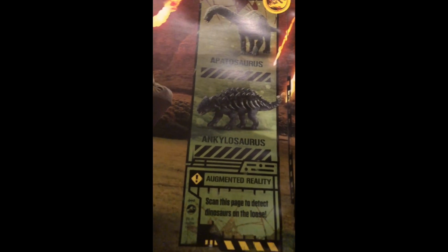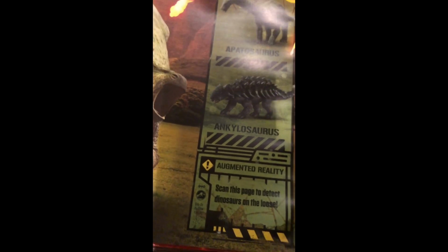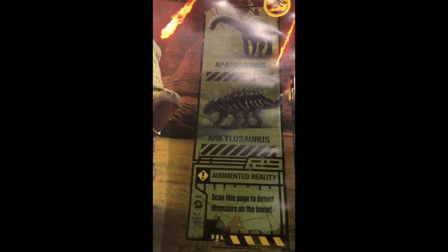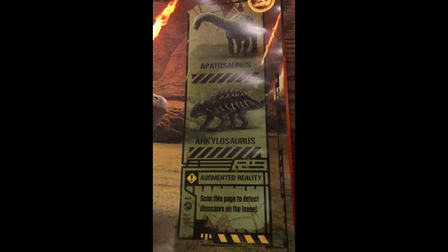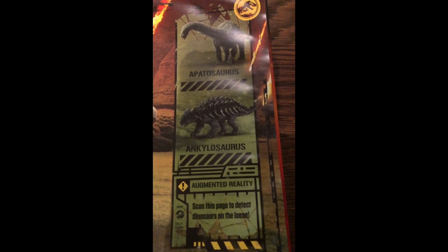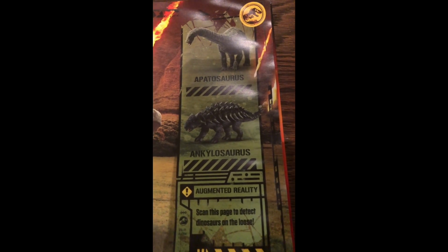Overall, honestly, this book has given the wrong size for pretty much every dinosaur. So this book is a bit of a disappointment when it comes to the sizes for the dinosaurs. But other than the sizes, I do really enjoy this book. It's really cool. I just wish, well, there's two things.